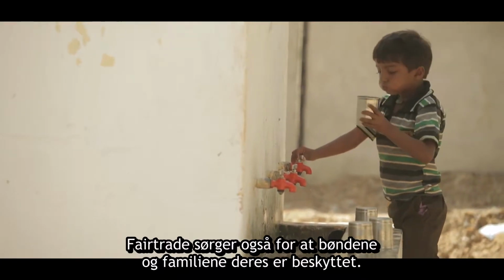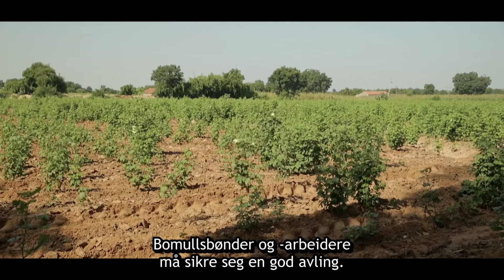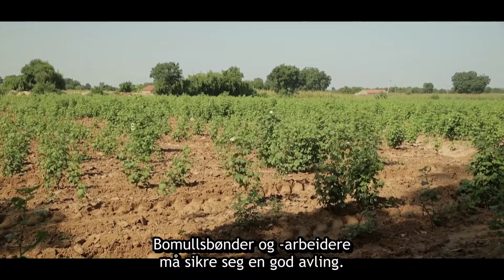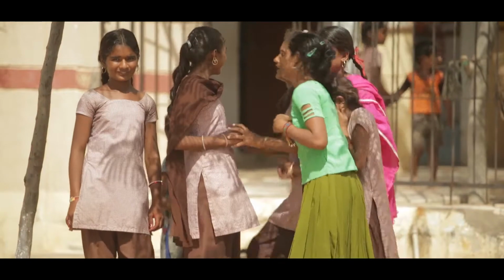Fair Trade also makes sure the farmers and their families are protected in different ways. Cotton farmers and their workers have to ensure that they wear protective equipment. Also, they help you to prevent usage of toxic chemicals.